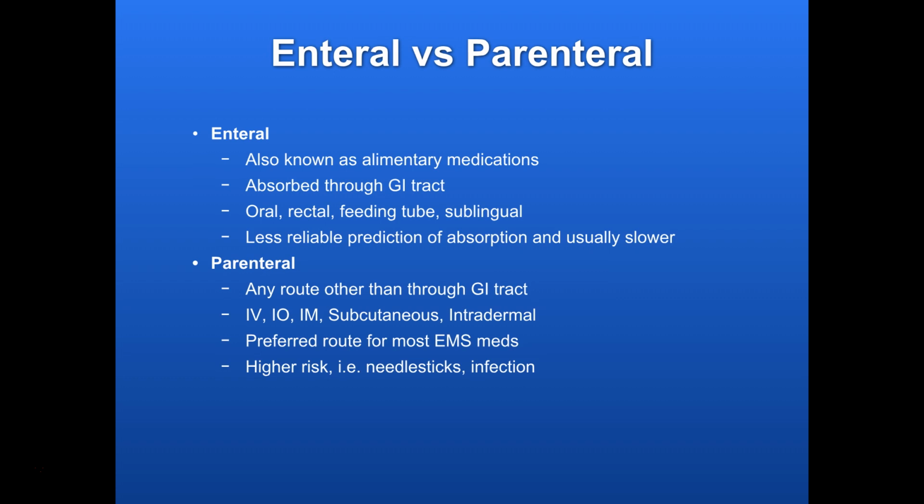It's relatively reliable. Something you might keep in mind, especially with subcutaneous or IM injections, is if the patient has a cold extremity and has a lot of vasoconstriction going on in that extremity, and then you give a medication there, it might take longer to be absorbed. But for the most part, it is a fairly reliable route to give a medication.